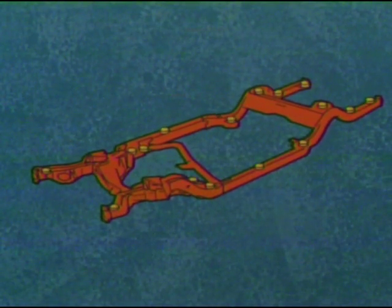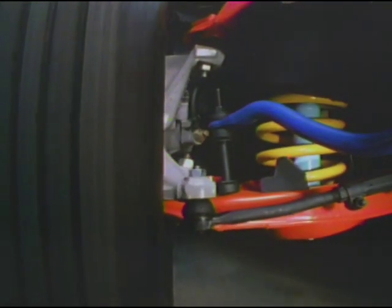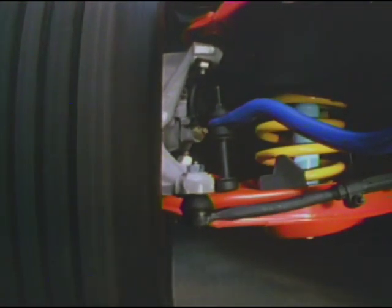A ride that starts with a full perimeter frame and separate body construction, 16 tuned rubber body mounts, computer-selected full coil suspension, and standard front stabilizer bar. For 1980, we've made several refinements in Chevrolet's ride system to complement the new high-pressure, low-rolling resistance radials.